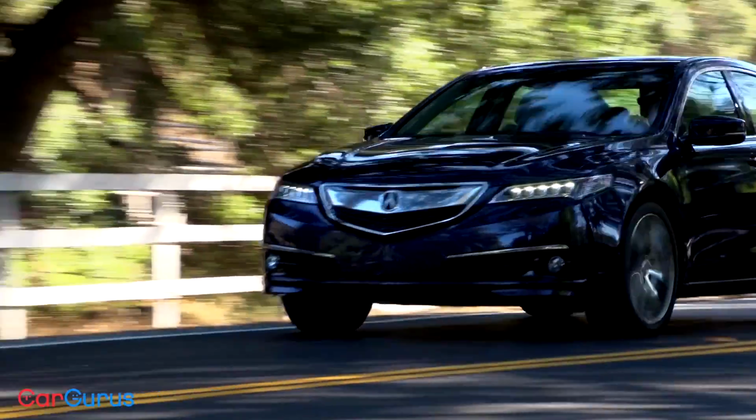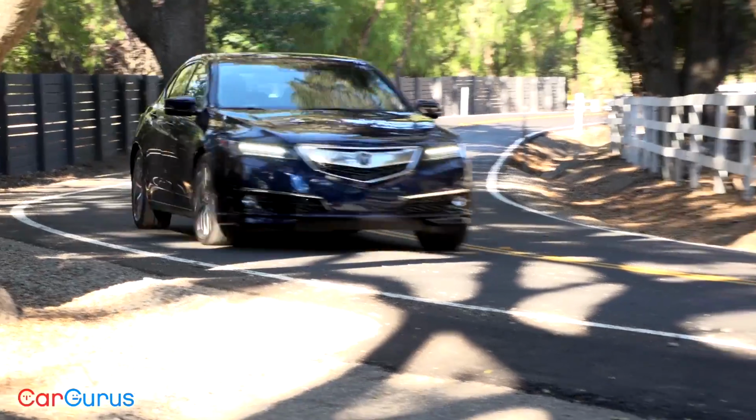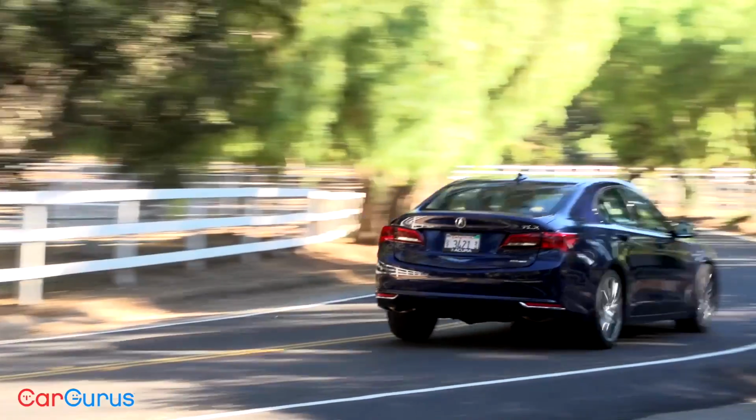Now you switch the car into Sport Plus mode and you dive down a mountain road and you start flicking the paddle shifters, and the TLX puts a smile on your face, especially with the pricey wheel and tire upgrade. This car flies from corner to corner with grace, speed, and confidence. But there's just one problem.